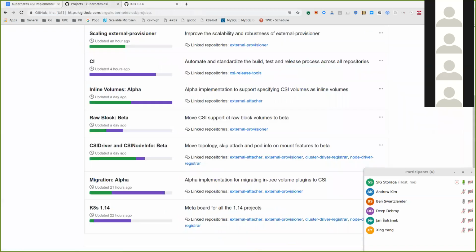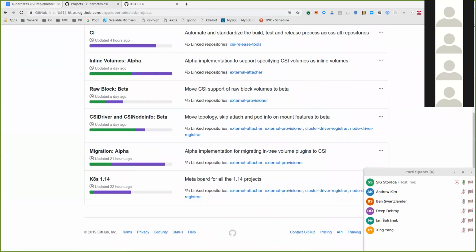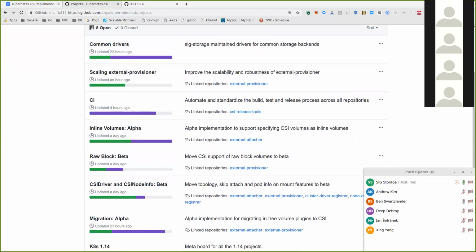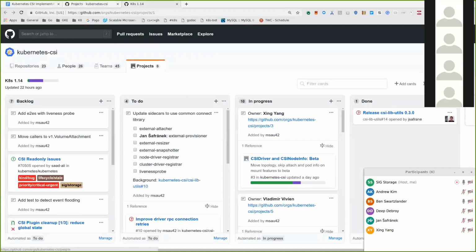We can take a look at how it looks. So there's one top-level board for just all the 1.14 projects, and it references all of these sub-projects in it. And I should have created a sub-project for all of the big ones. If we find that we need to create more, that's totally cool. So maybe we can just go down the list here of in-progress projects. So first up is moving our CSI objects to beta.